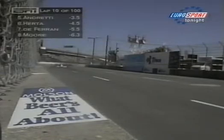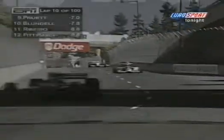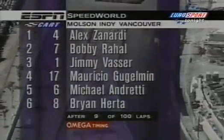Gilles de Ferran doing a good job for Goodyear as well. Michael Andretti lying in 5th position is the top Goodyear. No, he's not the top Goodyear runner at the moment. Bobby Rahal, in fact, doing a fine job, of course, in 2nd place. So that's a good performance from Rahal, and still keeping Zanardi honest as Andretti keeps the pressure on Maurizio Gugelmin. Zanardi leads after 9 laps have been completed. Bobby Rahal lies 2nd. Vassar is 3rd. Gugelmin in 4th. Then it's Andretti and Brian Herter.